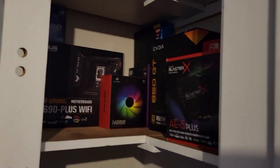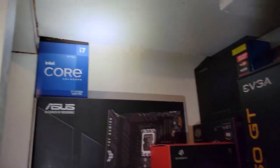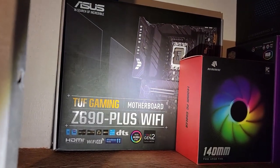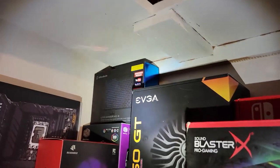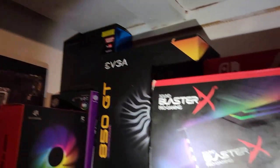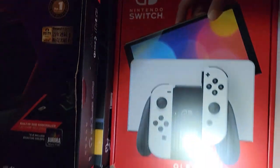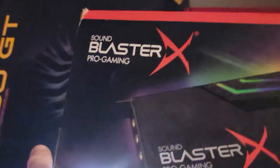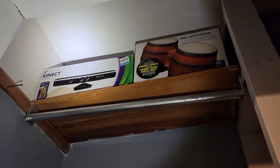So these are all the boxes of the new PC hardware that I'm using now. So there's the CPU box, there's the motherboard that I'm using, there's the colored RGB fans that I'm using, this is the power supply here, that's the capture card, this is the sound card here, and behind here is the Nintendo Switch box. So again, I just love to collect boxes, I just like to look at them. And up there we got a few other boxes. Up there, a few more. That's the graphics card box. And we got the DK Bongos up there, along with the Kinect box. And down here, just a few other odds and ends.